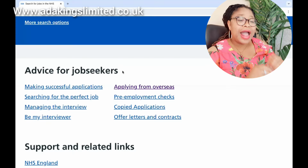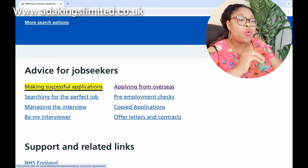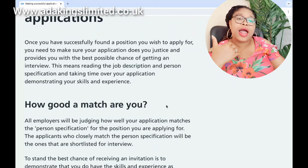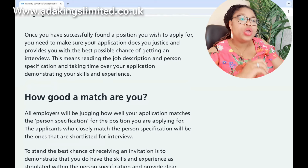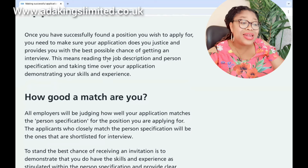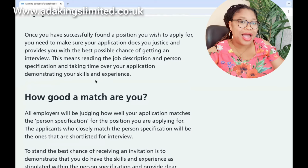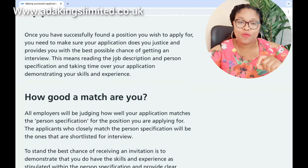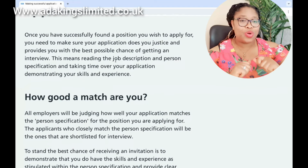All right? Guys, the next thing I want us to quickly rush into is the one that said making a successful application with the NHS. Guys, you can see that these people have given you tips, all right, on how you can apply to them, okay, and succeed. They say once you have successfully found the position you wish to apply for, you need to make sure your application does you justice and provides you with the best possible chance of getting an interview. This means reading the job description and person specification and taking time over your application, demonstrating your skills and your experience. Guys, they are still buttressing the point that you need to take charge of your application, that you need to take into consideration doing a unique application that will make you stand out of the crowd.